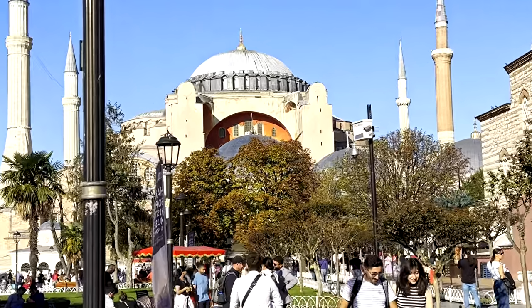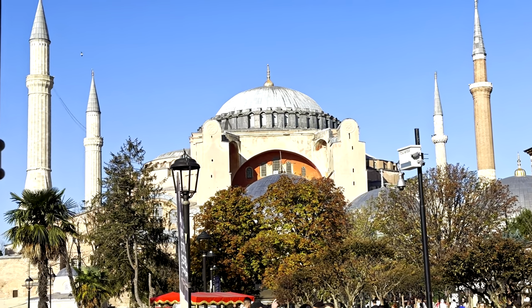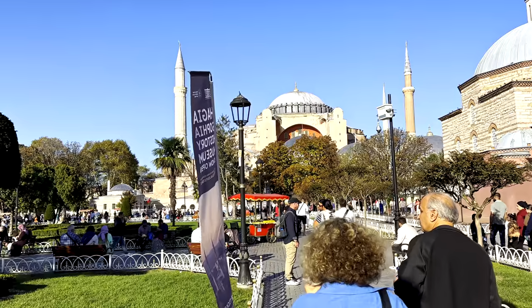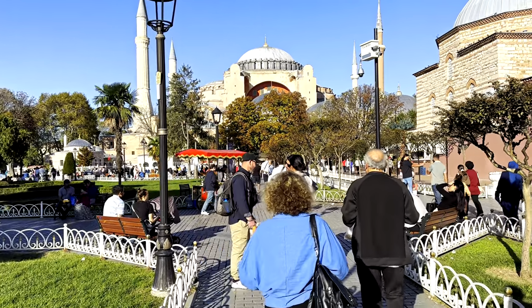The Hagia Sophia is a former church, mosque, and museum, and it is a UNESCO World Heritage Site in the heart of Istanbul. It's one of the most important Byzantine monuments in the world, known for its stunning architecture and intricate mosaics.